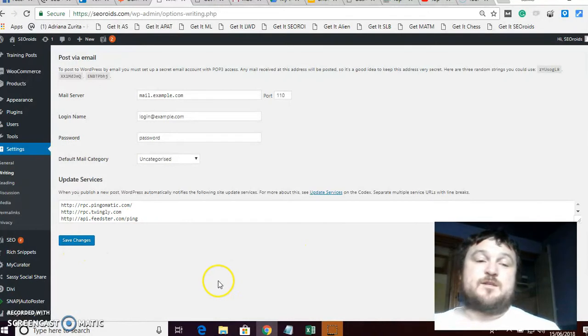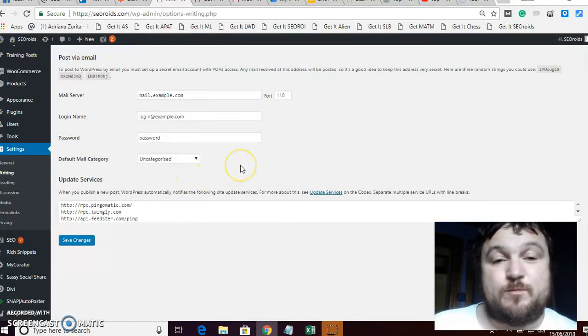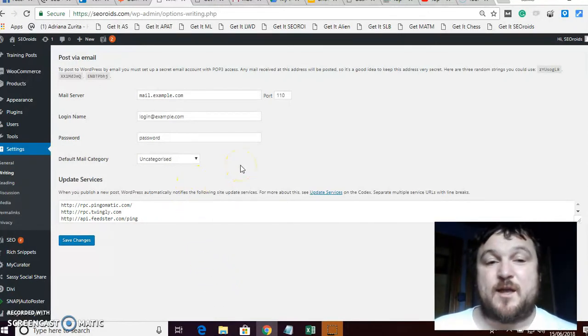What that's going to do is ping every time you update your website and add new content. It's going to ping that out for you automatically. So it's a one-time setup. You just do that, hit save, and you're done.